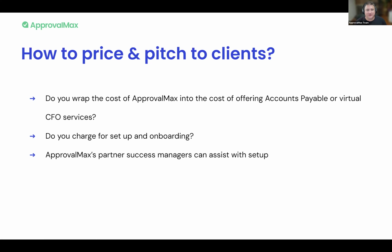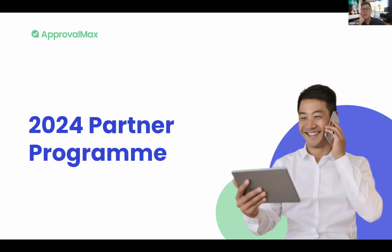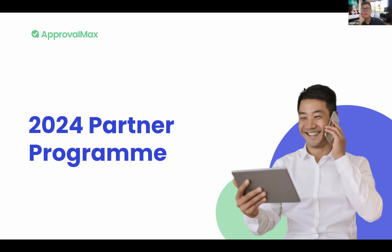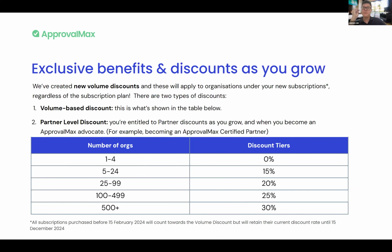And the other thing, if you're an ApprovalMax partner, you've got a partner success manager that can help you with the assist. So you're not alone. That's why we have account managers who are there to answer all your questions and help you in the background, help your clients. I think ApprovalMax is committed to growing together with your firm, and that's what the partner success managers are there for, to be the point of contact and grow together with your firm. So I think that's a good segue to jump into the next slide, Justin, around our partner program, which is being updated for 2024. You might've been on the partner program previously, but we've got a new setup for the partner program. Justin, do you want to run through what's involved in that partner program?